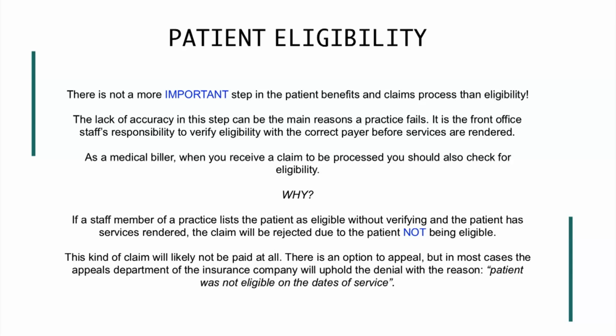As a medical biller, once you've received the claim to be processed, you should also check for eligibility because you need to see what the patient's copay is and what their deductible is so that you can know how to submit the claim. If a staff member of a practice lists the patient as eligible and the patient has services rendered, the claim is then submitted and it comes back rejected due to the patient not being eligible.